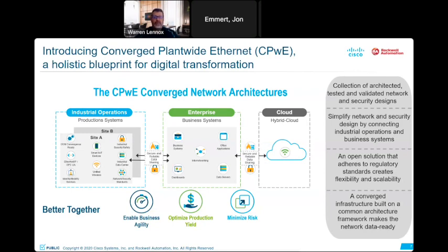This diagram illustrates how the CPWE simplifies network design by connecting industrial operations with the business system. This is really the key strategy. How do we connect the industrial plant floor in a secure and highly available method into the enterprise space and then up into the clouds as well? So the silent networks of the past can now be integrated into the CPWE architecture, providing greater real-time visibility into the state of the industrial operations.